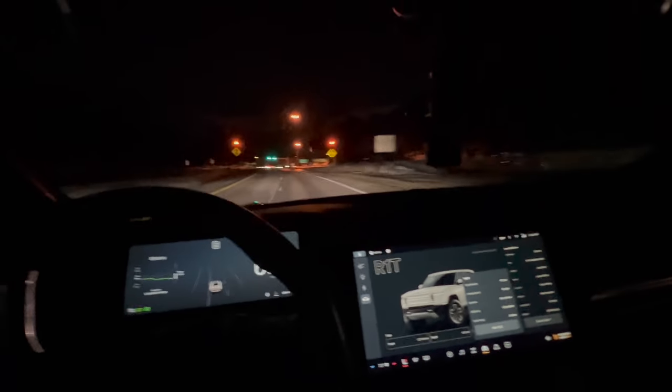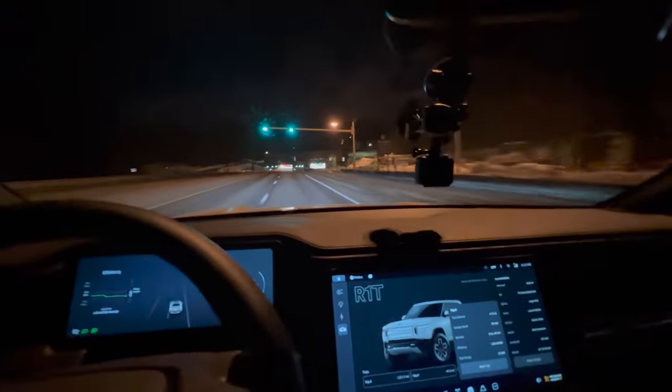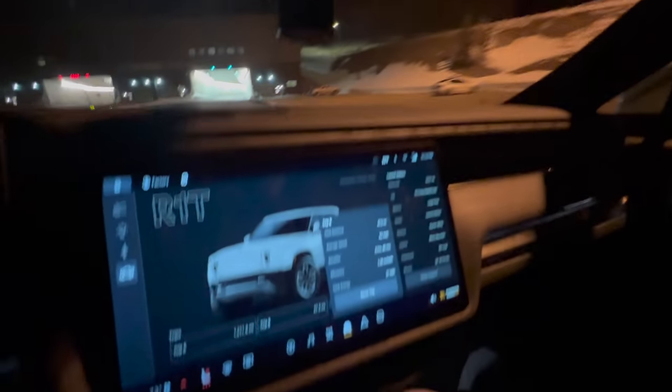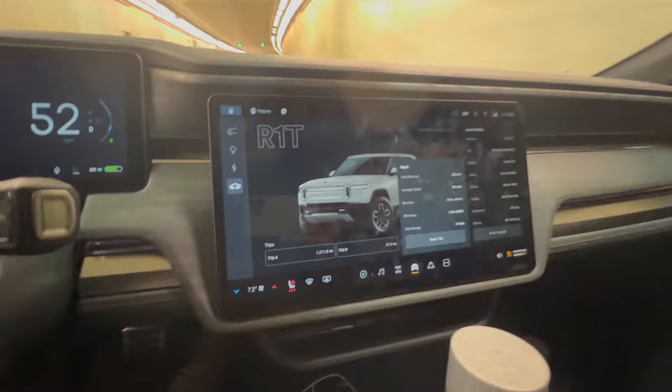Just reaching the Eisenhower Tunnel over here. So let's take a look at the statistics to get up basically to the top of the first big pass. It is 23 degrees. The heater's running. I got my heated seat on. Oh, look, a Model 3 over here. That's pretty sweet. We have used 37 kilowatt hours, 1.28 miles per kilowatt hour.